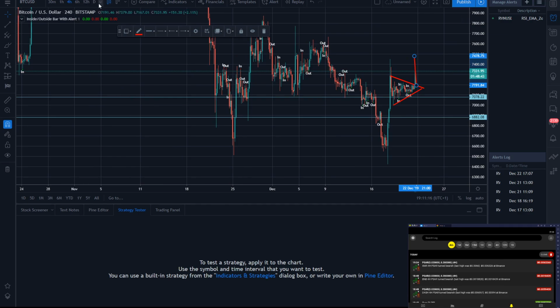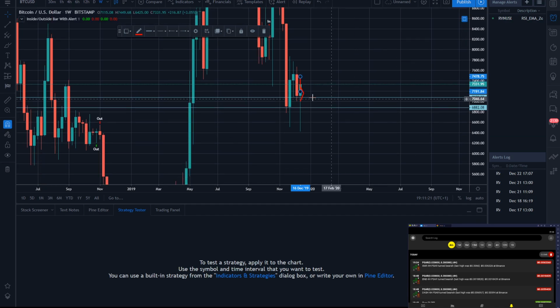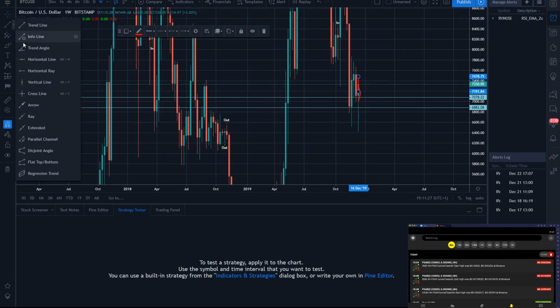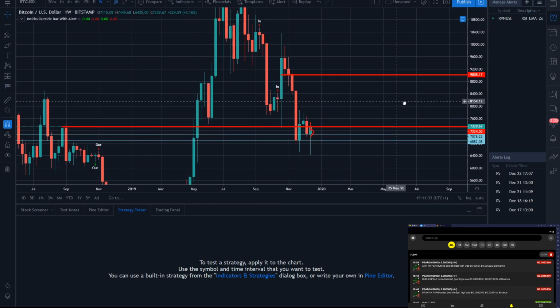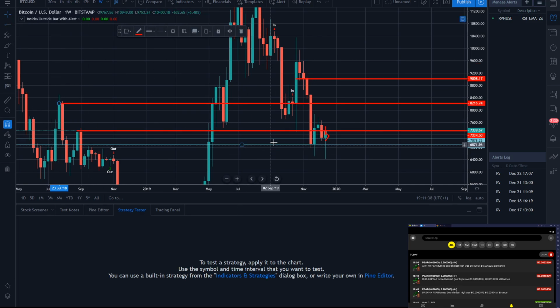That is, I think, the resistance from the weekly. If we go on the weekly level, you can see that this level is a key resistance. So for us to be bullish, Bitcoin needs to break this high and stay above it, and the next probable resistance is this. So if Bitcoin breaks 7,400, the next resistance is 8,200.